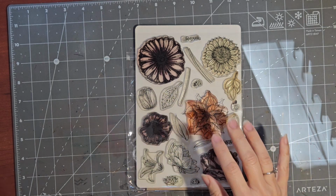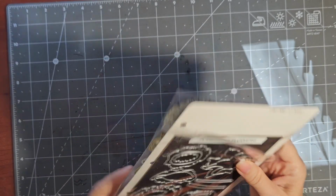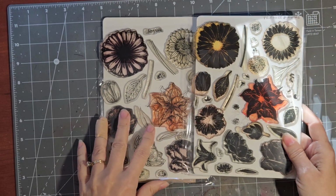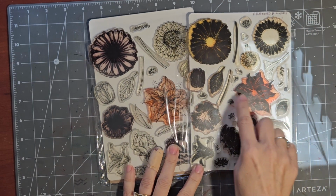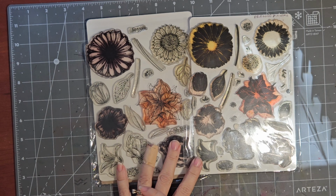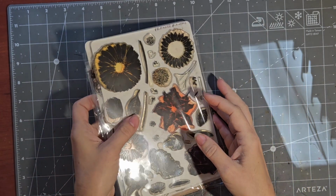So because A Year of Flowers is retiring, and here's the dies for it, this means that the Pressed Flowers, which is the filler set for this, is also retiring. So if you love bold techniques, if you like doing 2-step stamping, while supplies last, Pressed Flowers, which coordinates with A Year of Flowers, is also going away. Bye-bye A Year of Flowers and Pressed Flowers.